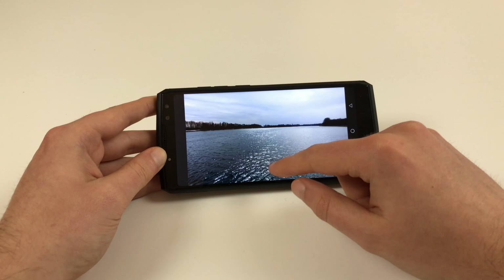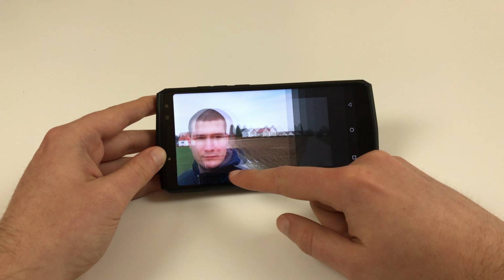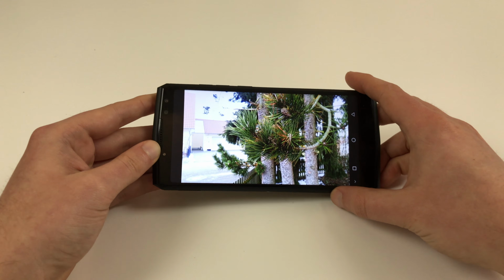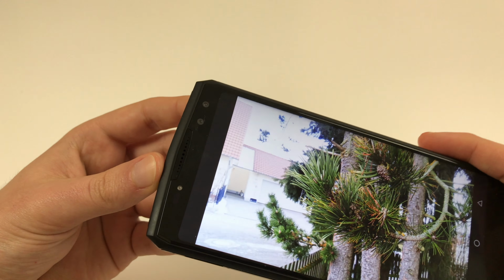Also, the front camera isn't the best out there. So yeah, I would have wished they would have put in a proper single camera there and focus on that instead of this crappy fake dual camera. And also, by the way, the front camera is also a dual camera, but fake as well. It's not generating a true bokeh effect.